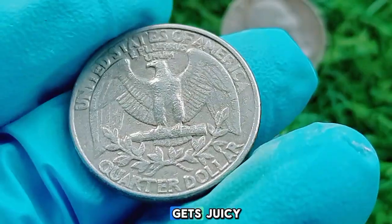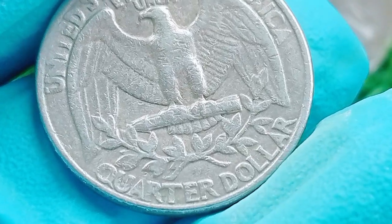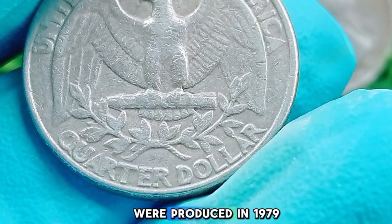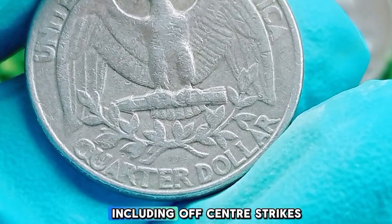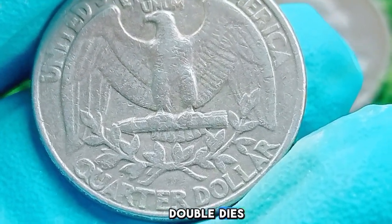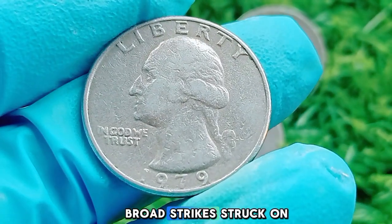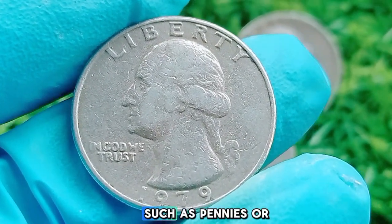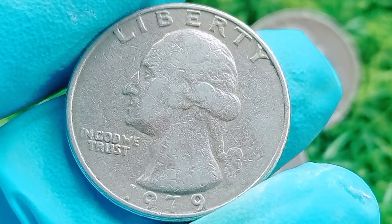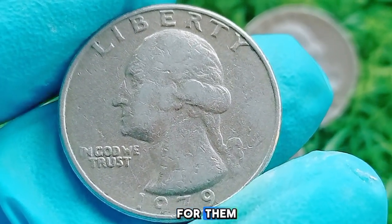But here's where it gets juicy. Small blue diamond mint errors. Several major mint errors were produced in 1979, including off-center strikes, double dies, clipped planchets, broad strikes, and coins struck on the wrong planchet, such as pennies or nickels. Some of these are 1 in a million minting accidents, and collectors pay big for them.